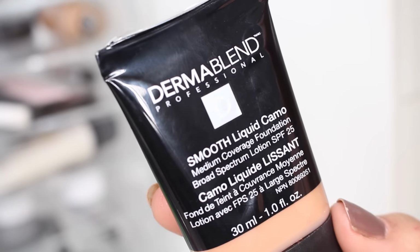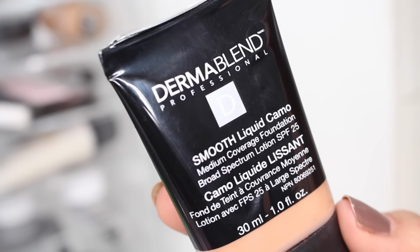Let's get started with something I reviewed earlier this month. It is the Dermablend Smooth Liquid Camo Foundation. I got so many amazing compliments on this video about how well it matched my skin, how good it looked in photographs, how good it looked at the end of the day. And I didn't go into it thinking it wasn't going to work out, but I didn't think it was going to work out so well. I'm so incredibly impressed with this foundation.